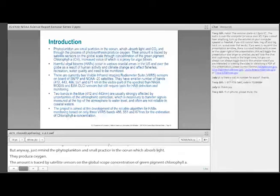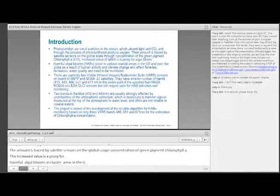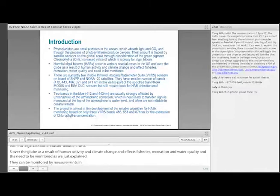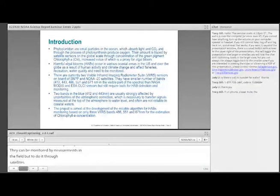Harmful algal blooms occur in various coastal areas in the U.S. and over the globe, as a result of human activity and climate change, and affect fisheries, recreation, and water quality, and need to be monitored, as Rick just explained. They can be monitored by measurements in the field, but it's more efficient to do it through satellites. There are currently two Visible Infrared Imaging Radiometer Suite sensors, abbreviated VIIRS, on board two US satellites. One is called SNPP, another is NOAA-20.